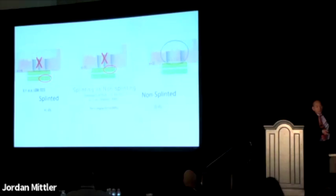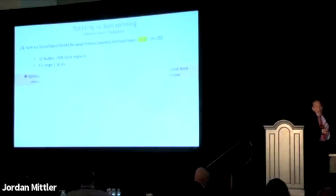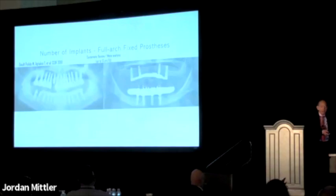Splinting versus non-splinting: of the splinted implants, 45% develop peri-implantitis. The non-splinted ones, only 25%. And this is from systematic reviews on splinting and non-splinting. There are 2 of them, and they both concluded that splinting offered no benefit in survival of the implants.